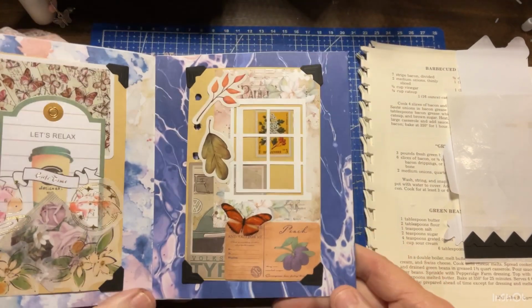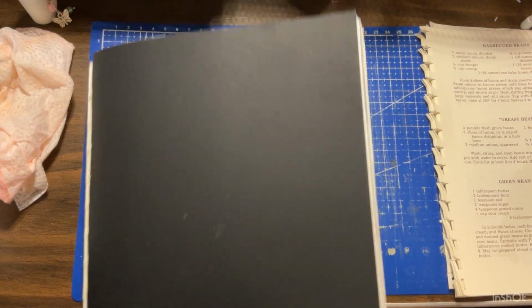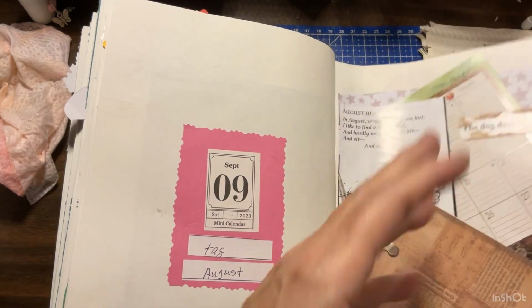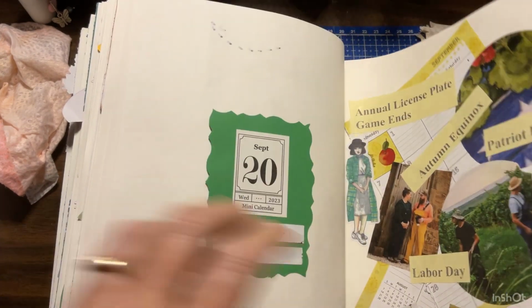All right, let me take my picture and then we're gonna do that page. Okay, this is gonna be a very simple page. 18th, 21st.